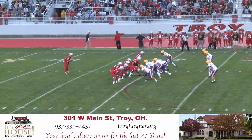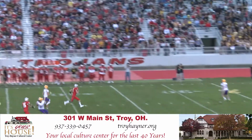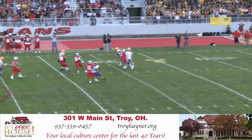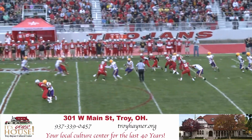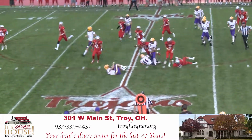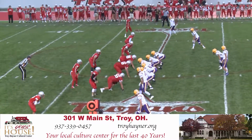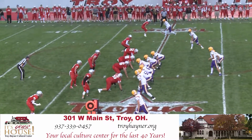Waiting on the snap. Rasky's got it. No pressure. Good line drive kick. He's caught it at the 25. He's up to the 30, 35, 40. Good still cut. On his feet, going back. Knocked down, but he's still going. He's up to the 45, up to midfield. Gets just across midfield, Trojan 49-yard line. 4:13 left to go here in the first half.